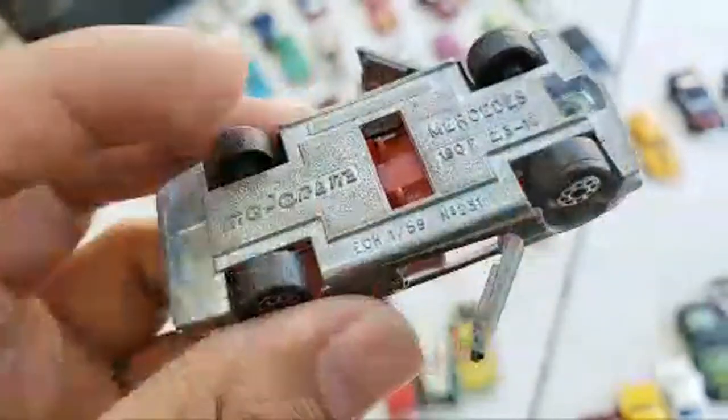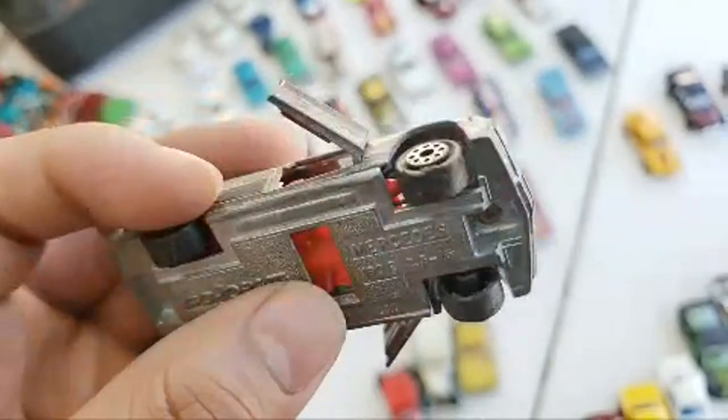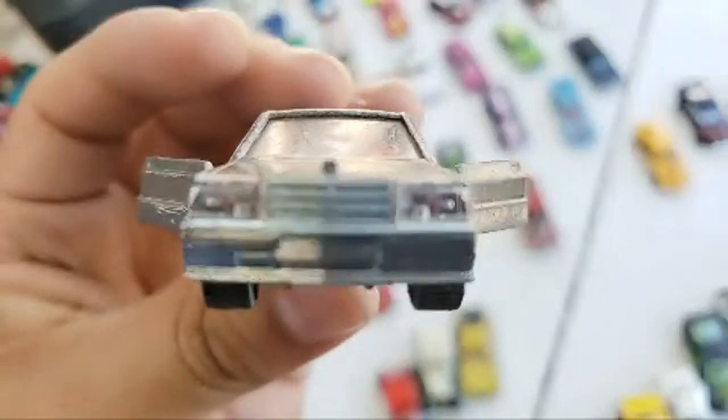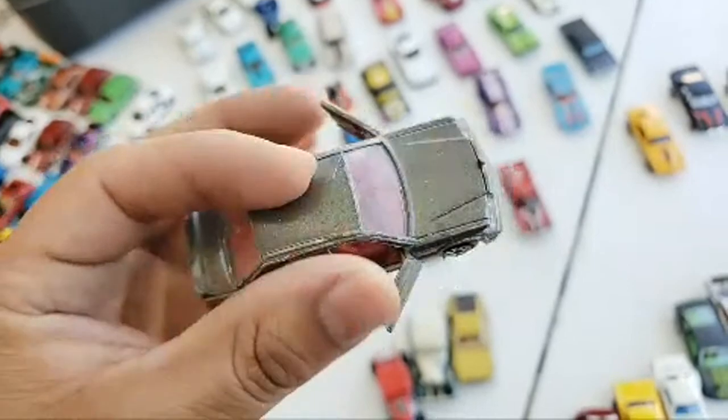Damn. What is this thing, man? Oh, Majorette? Yeah, that's why, man. Usually you don't see the emblems like that or the clear lens. Yeah, that looks clean, man. Looks like a Zamac, too, you know?